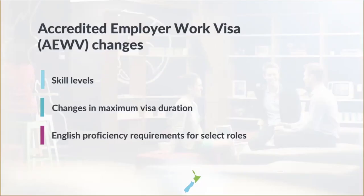Now, amongst the rather major changes we saw over the weekend are changes on the AEWV, the Accredited Employer Work Visas. These changes are quite important because they have to do with skill level requirements, which are being sort of reintroduced as a measure of assessing someone's competency, ability to do the role. But we have also seen some changes in the maximum visa durations which you may get.